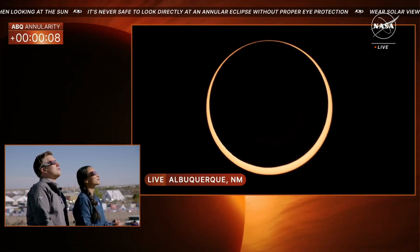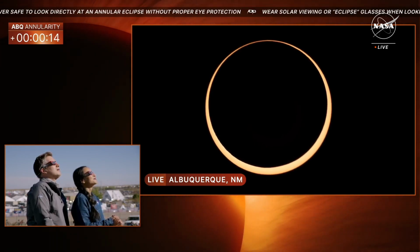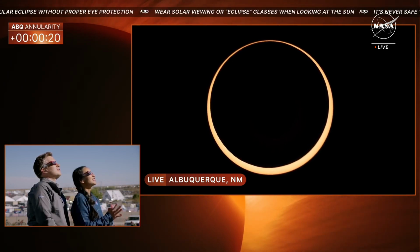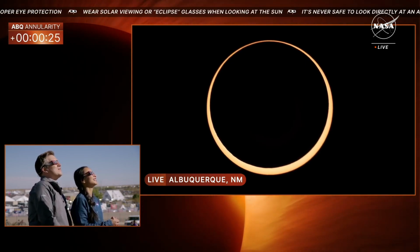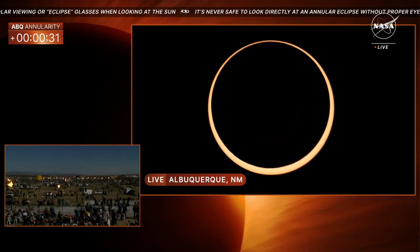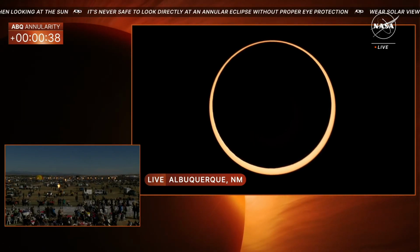It is a gorgeous sight to behold. Everyone is cheering. This is so amazing. Wow. Yeah. This is amazing. You can hear people screaming in the background. People are so excited. And take off your eclipse glasses safely, of course, and make sure you look at the shadows around you, look at how the environment has changed, just make note of this entire event.